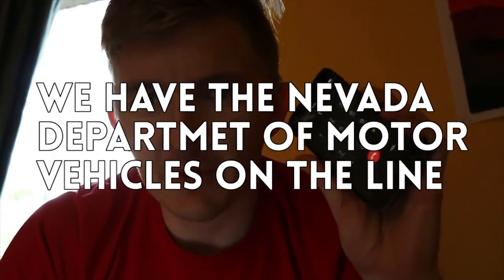So what we want to do is buy a school bus up in Portland. I think it's registered in Oregon. And we want to drive it down and then register it in Nevada and turn it into an RV. You want to do what? We're going to take a school bus and turn it into a recreational vehicle. And so we want to register the bus as an RV in Nevada, but we're going to buy it in Portland, Oregon.